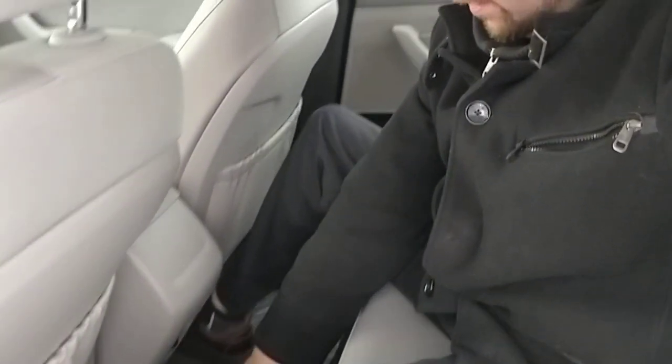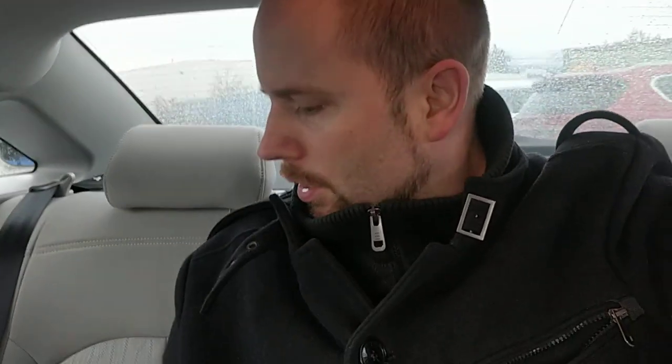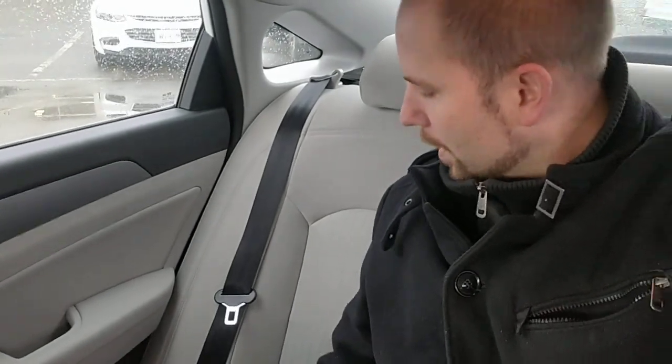Now, if you do have 5 passengers, the middle passenger is, of course, a little bit closer to the roof, but still pretty comfortable. There is a little hump in the floor here. It's not too bad. It's only about 3 inches high, and generally the third passenger will have feet on either side. As you can see, there's still a good amount of space between me and the door. So for 5 passengers, this is a very usable space.